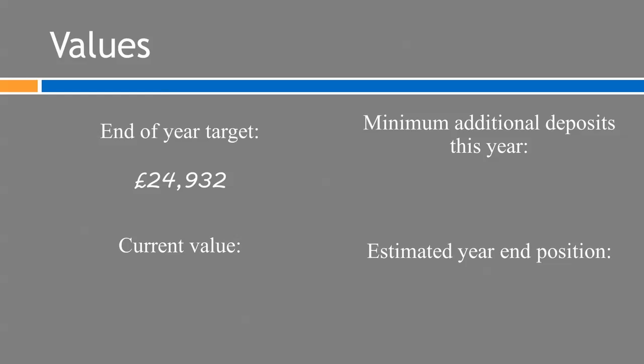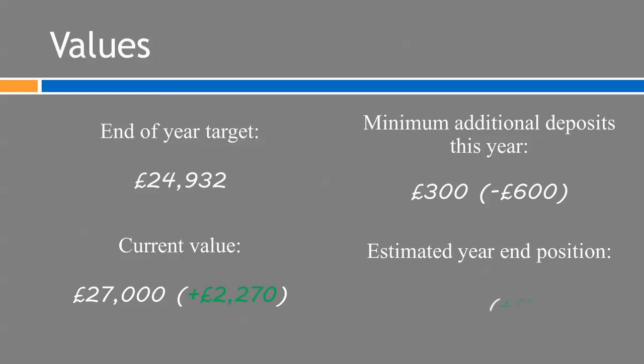So we've got here the end of year target of 24,932, and the current value is bang on 27,000, which is an increase of 2,270 since the last review approximately 2 months ago. Now I have put in another 600 as part of that value increase, and there'll be another 300 to go in by the end of the year for December's deposit.